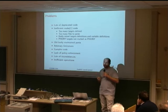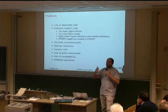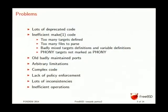We have a lot of complex code. Because we have added new features or tried to fix things on the fly without a large vision of what we really want, how we want that thing to behave, we are building more and more complex code. So we have to go through all that complex code, try to figure out what is the real problem it tries to fix, and write something cleaner and simpler about that.